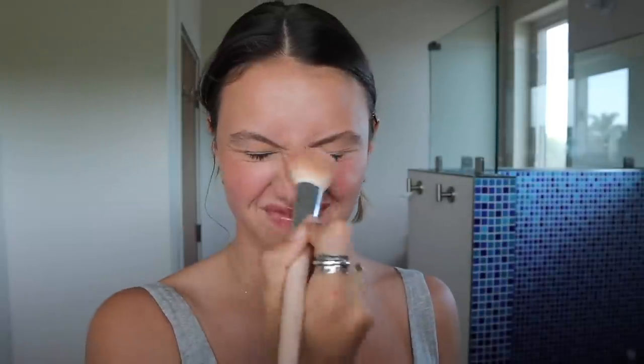Let's do a little bit of cheek as well. This is a little blush color from Tarte. Just use the same brush. I love the look of a little rosy nose. We're looking very sun-kissed, aren't we?